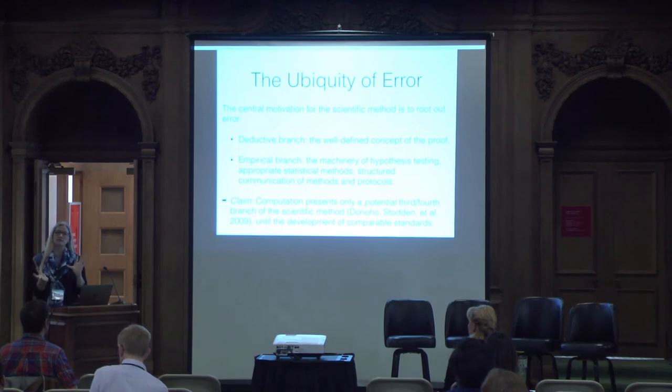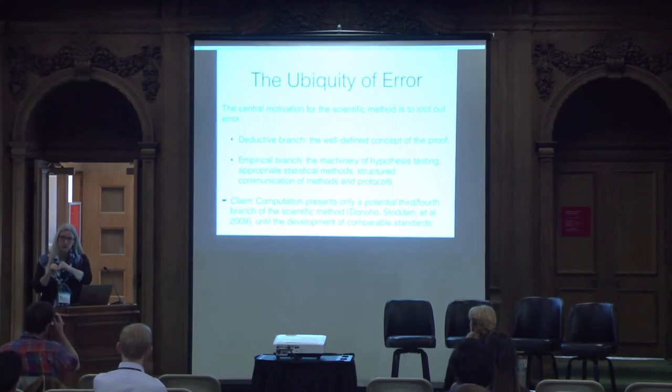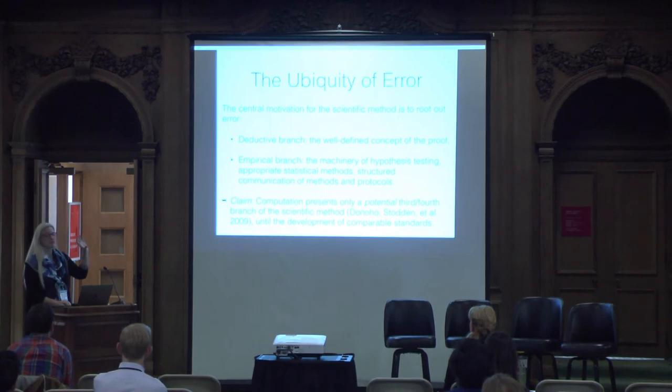So this is one of the reasons science is open and the methods are open to scrutiny, to try and ensure that we're rooting error out of the research and discovery process all the way through as much as we can. So this is something that's incorporated into the first and second branches.